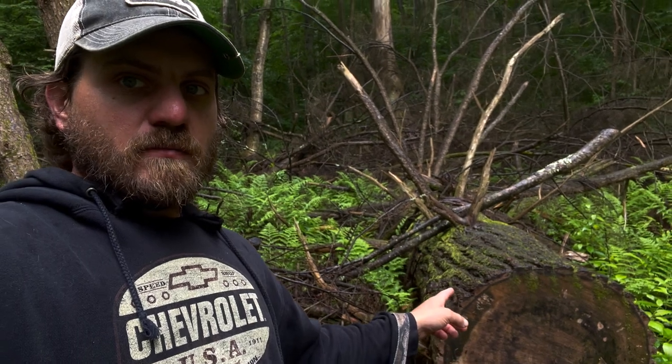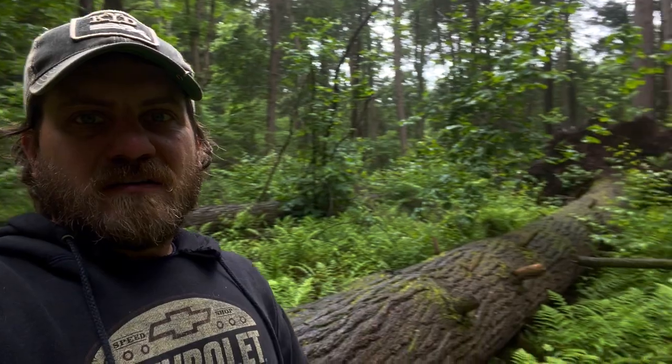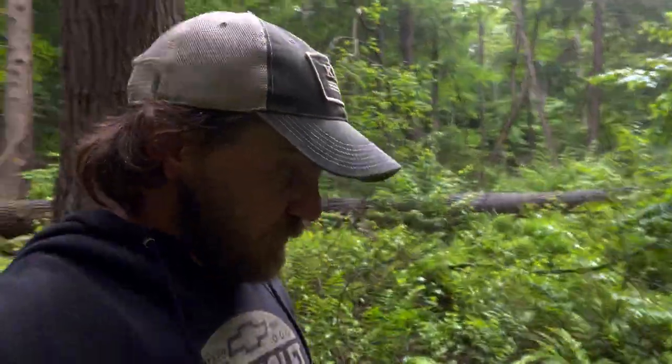Two hemlocks here that blew down. There's one and then another one right there. You can see the root system over there. It's just massive trees. These aren't the biggest hemlocks that I've seen, but it's a shame to see them go down. Whoa, over there is a big one. I'll have to flip the camera around to show you, but let's go look at this root system real fast here.